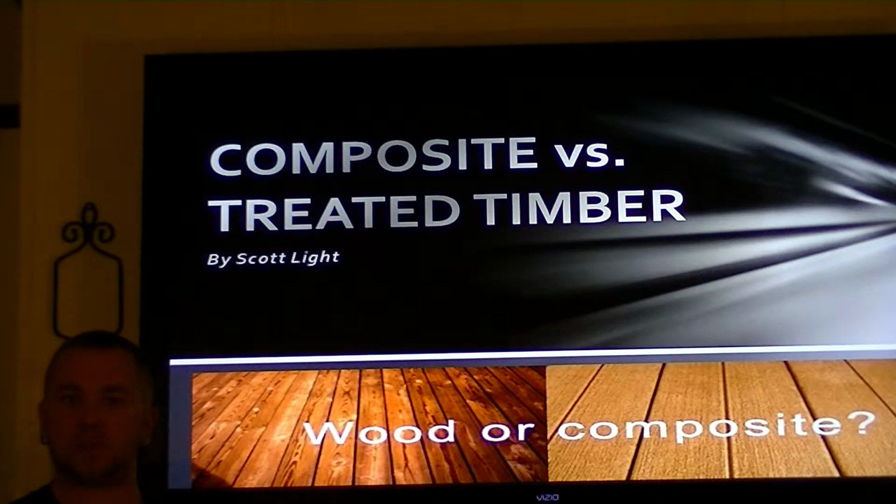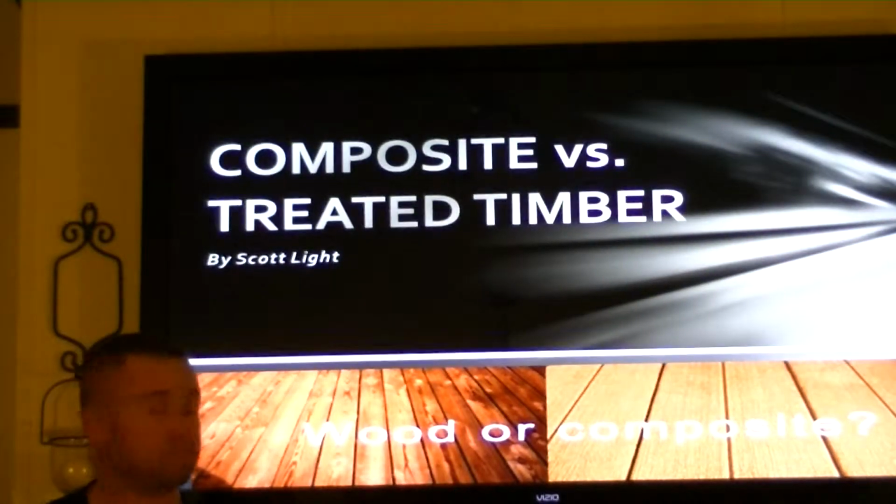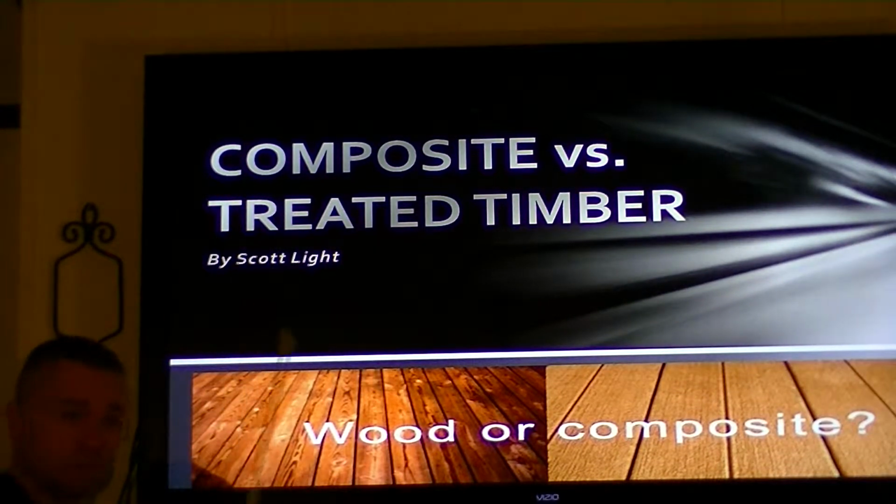I'm here to share my presentation on composite decking versus treated timber. As you can see, composite and treated timber.